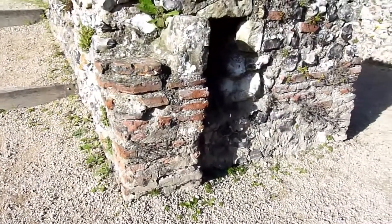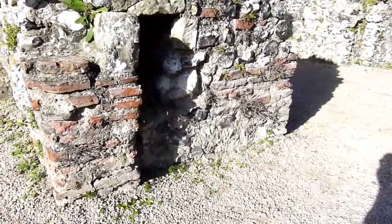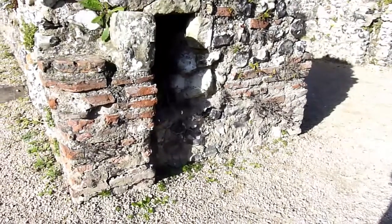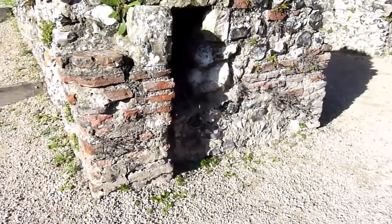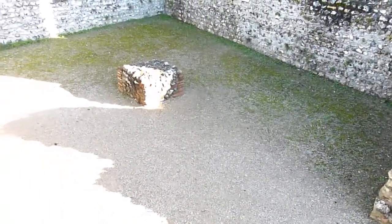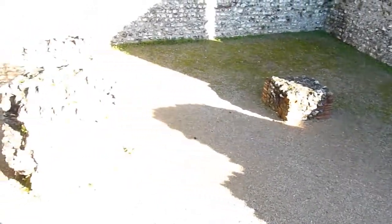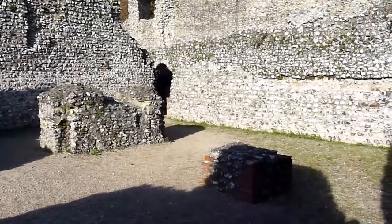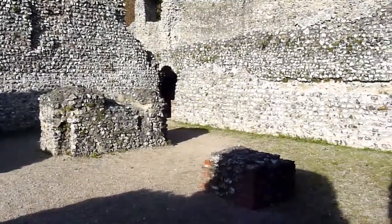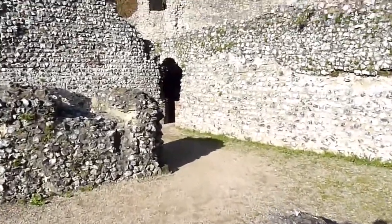This is by the undercroft, or the basement of the hall, just to the side of the solar. This was the main part of the building. This would just have been used for storage, quite a large area. And there again in the far corner is the staircase up, which in this instance is a spiral staircase.